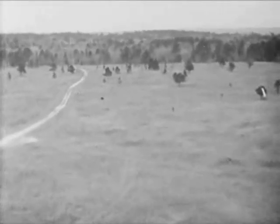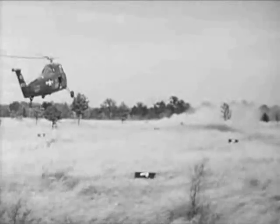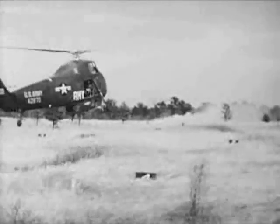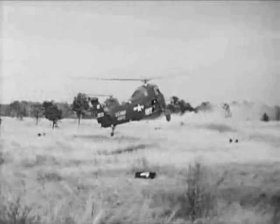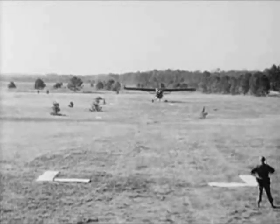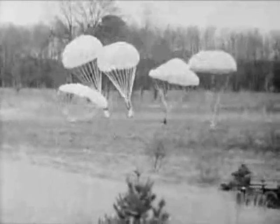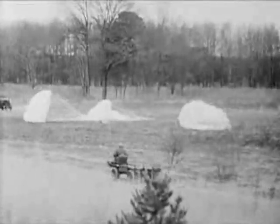These are the principal ways in which the Army Pathfinders are employed. To operate landing zones for rotary wing aircraft. To operate landing zones for fixed wing aircraft. And to operate drop zones for the parachute delivery of supplies or personnel. Pathfinders may be required to operate either in daylight or at night.